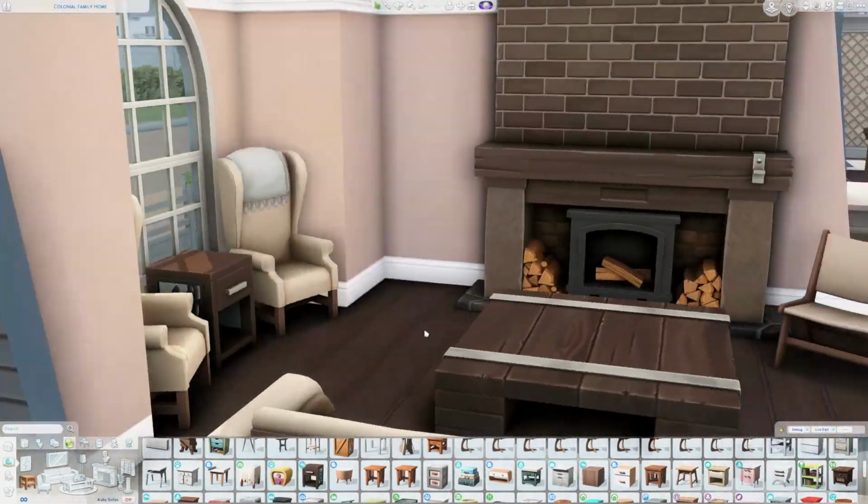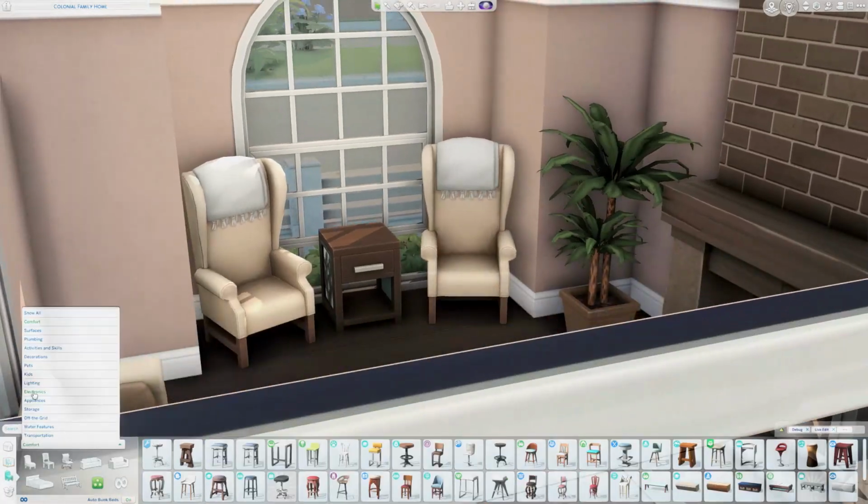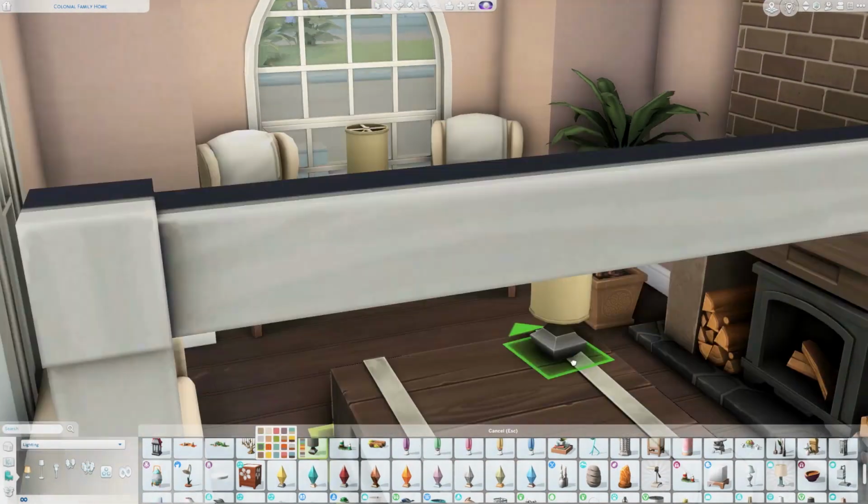Now, I really struggled with this window area here. It's almost like a bay window, but I didn't know what to put here.